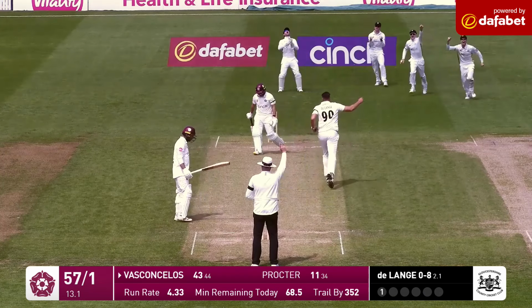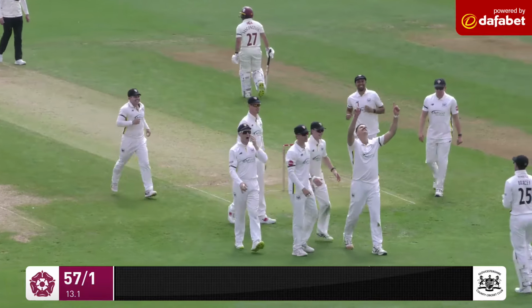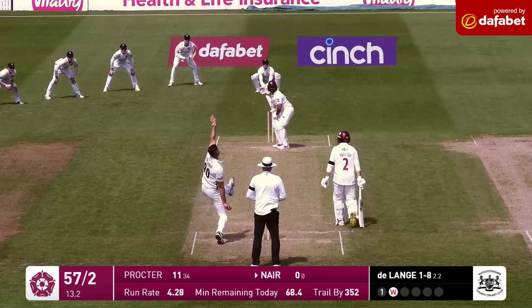And that's out. It's a good length ball. There's a little bit of width on it. I'm not sure he had to play. He maybe tried to push drive it for a couple.